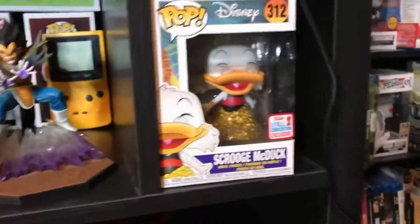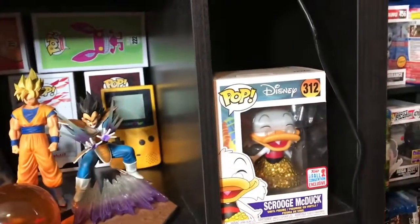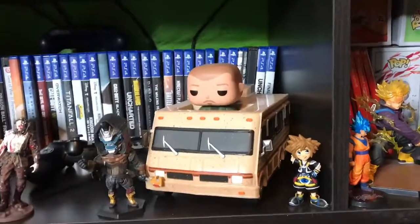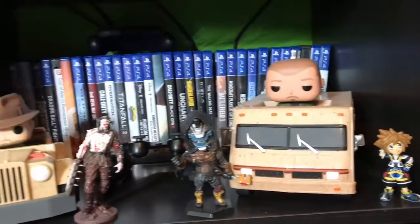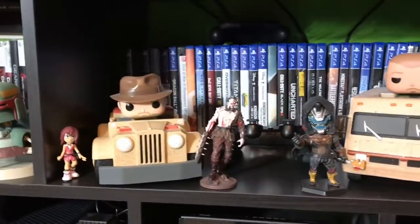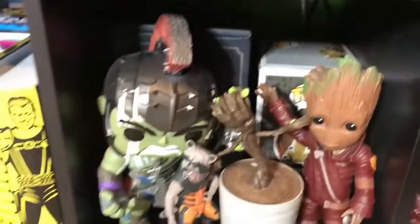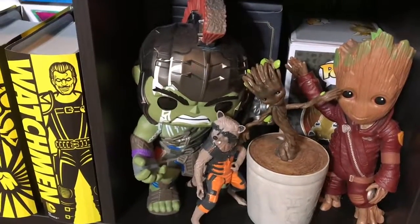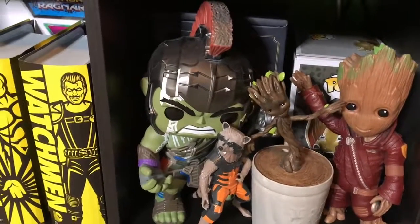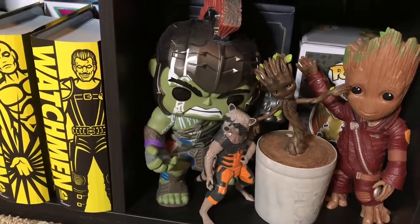Now, if we go down here, you can find Scrooge McDuck. He usually isn't here, but I'm trying to find something else to go in that spot. We'll pan over here. We'll find my meth dealing truck from Breaking Bad with Jesse in there. And my Indiana Jones Jeep. I love that pop. It is so great. And now one of the biggest pops that I own is down here, the Incredible Hulk. Yes, I have the huge, gigantic 10-inch pop. I was so lucky to find it at a Target. I love this pop. I also have the Groot one, which we'll get to in a little bit.